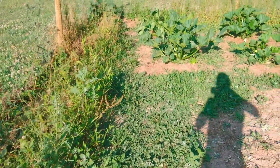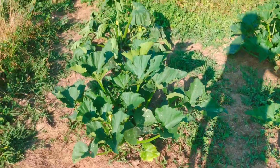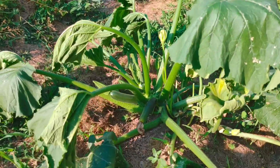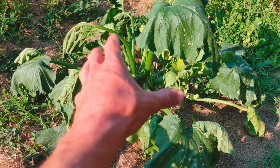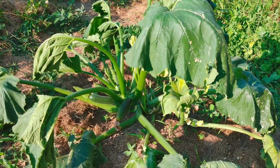And I got back to my zucchinis and look what I noticed. This zucchini is not doing too good. Yesterday, this thing was big and bushy. This was my biggest, healthiest zucchini plant. I just got my first ripe zucchini off it 2 days ago.